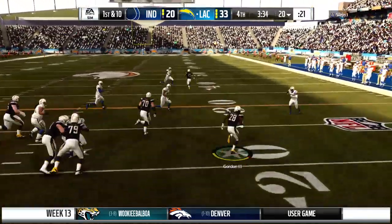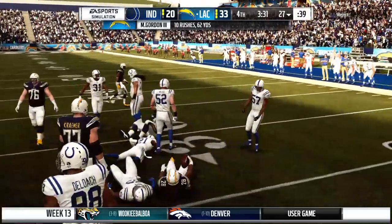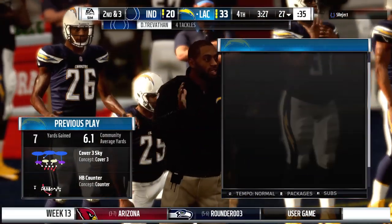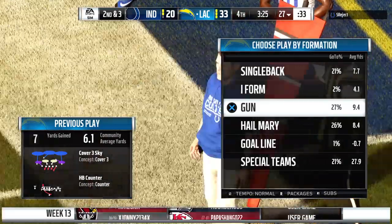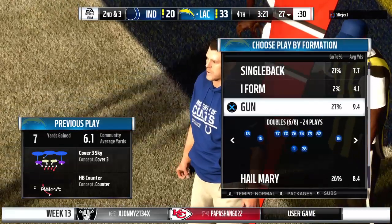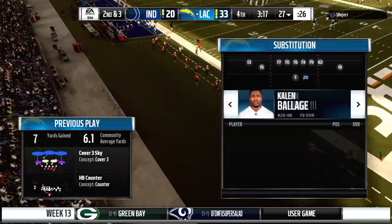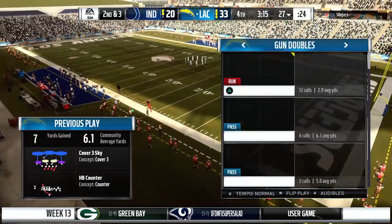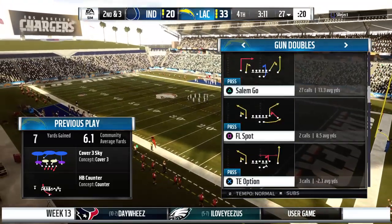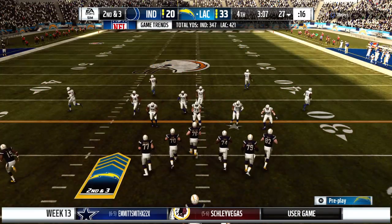Now a 10th carry for Melvin Gordon. Oh, little 360. And he finds some space past the 25 to the 27. A solid run on first down. Gain of 7 leaves him with a 2nd and 3. Operating from the 27 now. Here's 2nd and 3.